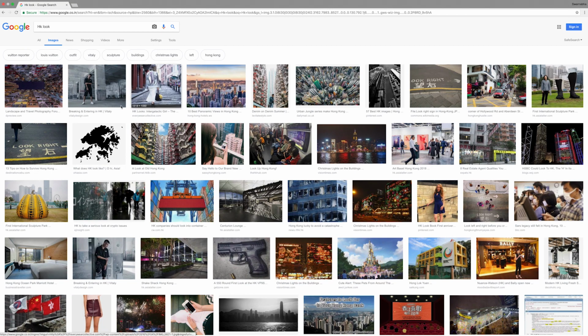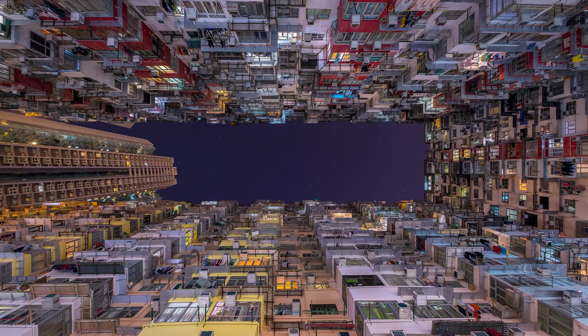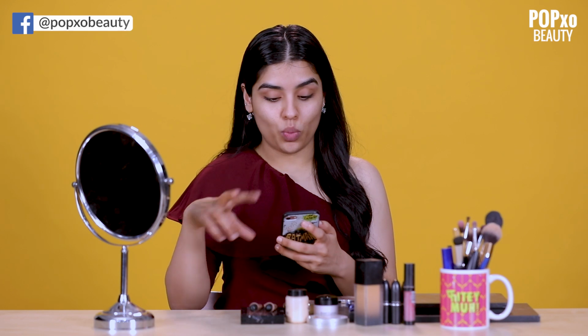So the first image that comes up is the inspiration for the look. So let's see what I'll get. So the first image that comes up for me is this when I write HK look. So I got a lot of buildings and it's a blue sky, dark blue sky. So my picture is actually very similar to what Nikki got, but hers was a morning thing and she also got buildings and she got a road. So we have the blue and the black in common, and the colors are also pretty much the same. So let's see what I can create out of this picture.